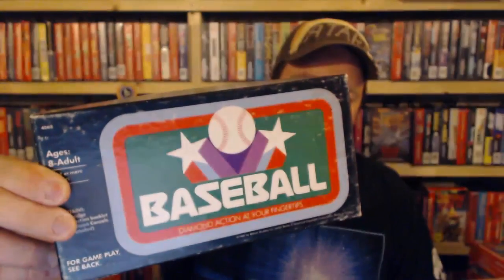Then last week, and this was posted to Facebook, I found a couple of games for systems that I never expect to see games for in this area. I just almost never come across them, and when I do, they're always loose, or, well, you know what, I'll just show you what they are. The first one is Baseball for the Microvision.